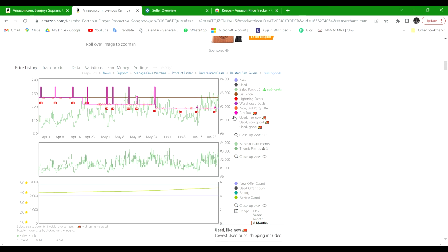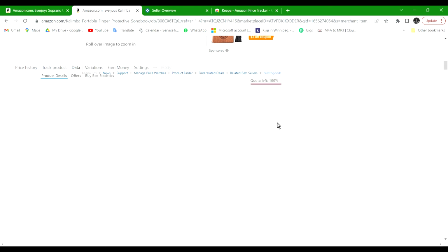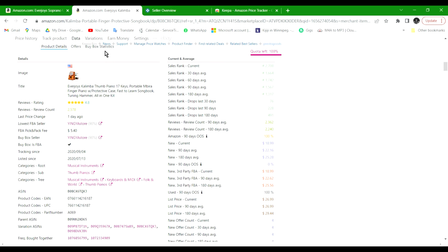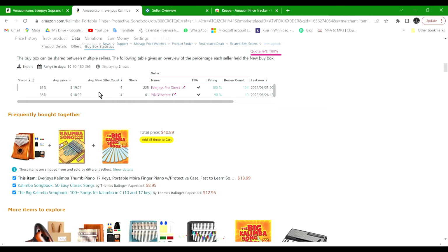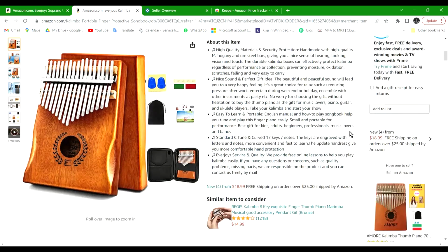So let's go back into our Keepa over here and go into data. Sometimes this takes a minute to load, but I'm going to go straight into the buy box and see the statistics over here. For some reason, I'm only seeing 2 sellers getting most of the buy box, most of the sales. We see Everjoyce again. He actually sells 65% of that, and the other store, Yingya Store, is selling 35%, but the other sellers are not even here. So maybe their price is higher, let's look at their prices up here.